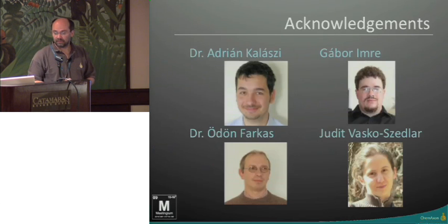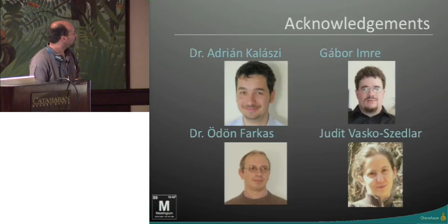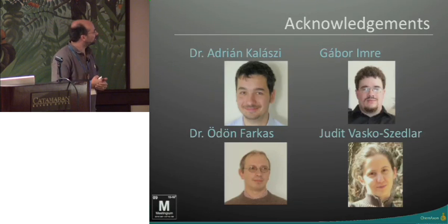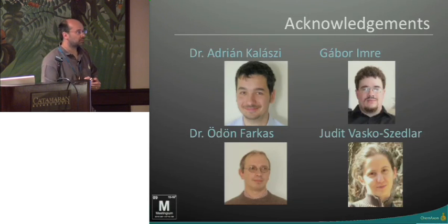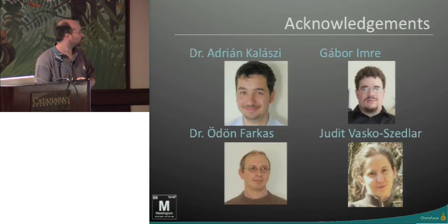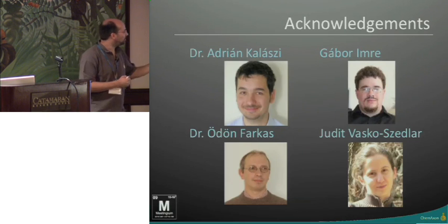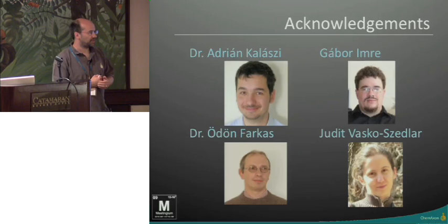And on the last slide, I would like you to know these nice chaps who work on various 3D projects that I talked about today. Adrian develops the 3D alignment, Gabor the 3D structure generation and multiple conformer generation. Ödön worked on the optimizer behind these tools, and also the projected MD was his brainchild. And Judith was the developer who worked on MarvinSpace.